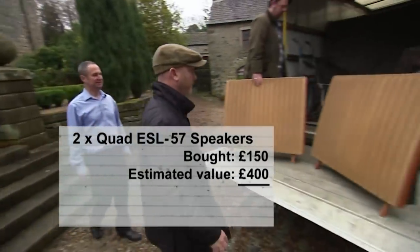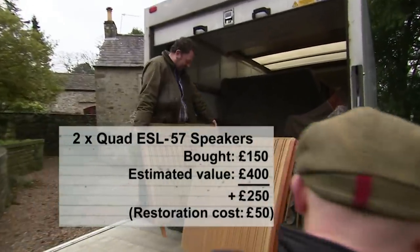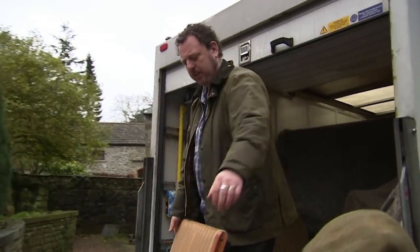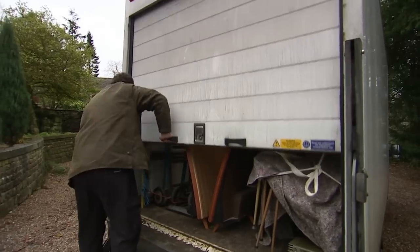Slightly disappointed that Drew didn't take more of our rubbish, but really pleased that he has decided to take the speakers, the hi-fi set. And who knows, I'd like to think that both of us have come off well, but I don't think either of us are too sure about that. They are the strangest looking speakers I've ever seen. They're super stylish, aren't they? Yes, they're of their time, aren't they? Very much, exactly, they're very much of their time.